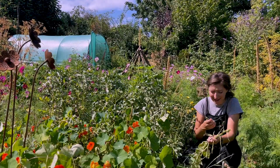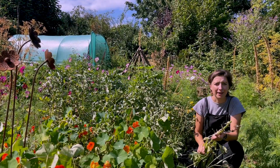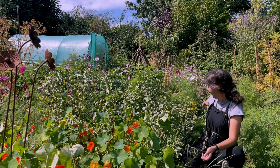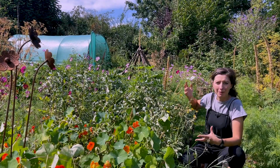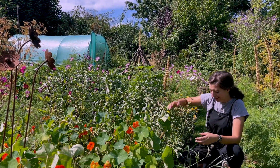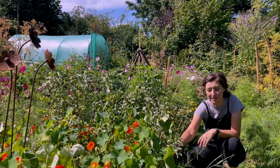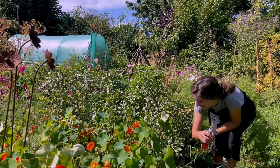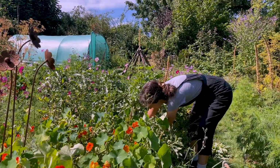And I'm going to take these out now, and in their space I'm going to actually plant some of my chili plants because I've got quite a lot in the polytunnel, and I just think, if I can give them a bit more room and make use of the space out here, I'll plant some in the ground and see how they do. Because if this hot weather is going to continue for the rest of the season, then I don't have to worry about them not getting enough warmth.